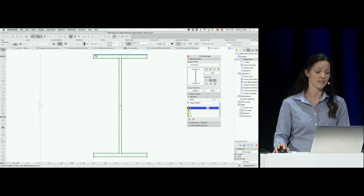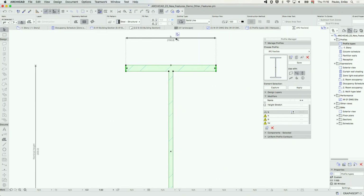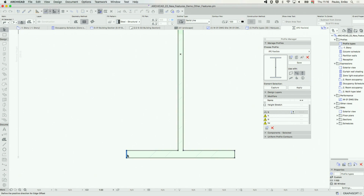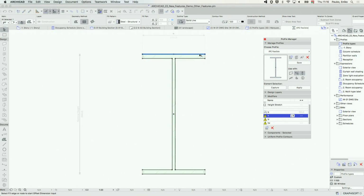This is a very easy and visual process. I just click on the edges where I want to have the logical connection and place the modifier. Later on, I can also add as many edges and directions as I like to my modifier to define the smart behavior. Let's continue with the height here.